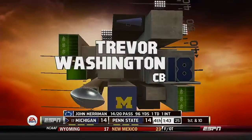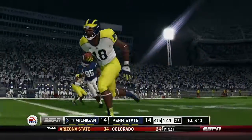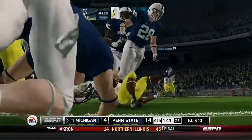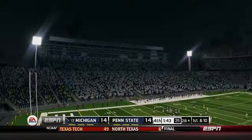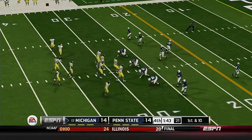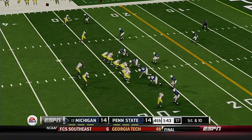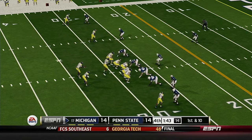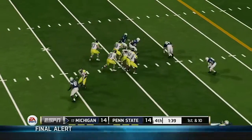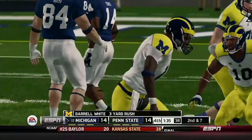In a close game, the outcome often comes down to one play. Maybe that pick was it, but who knows? We've still got some football to be played. From the 28-yard line. First down. Less than 2 minutes in the fourth quarter. Now he tries to buy some time. Brought down at about the 25-yard line.